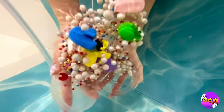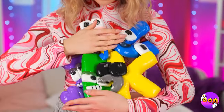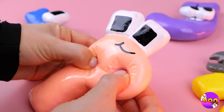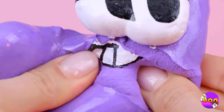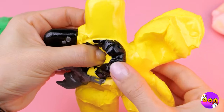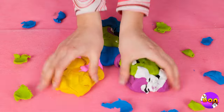Sink or swim, these guys float. Hey, it's our alphabet friends. And they come in different sizes. The bigger they are, the more they crackle. Pretty soon, you'll forget which letter's which. In fact, why don't we take all these letters and mold them up into a whole new one?